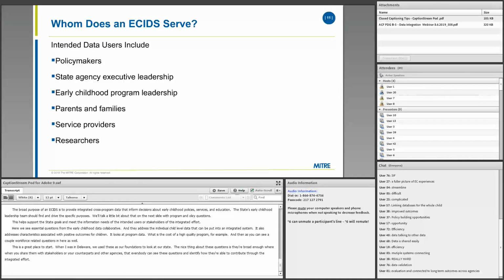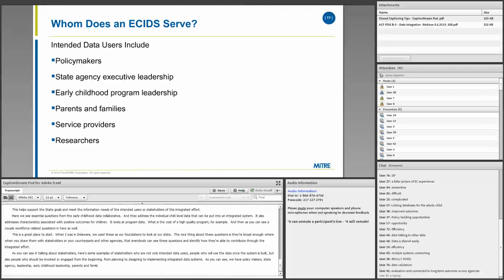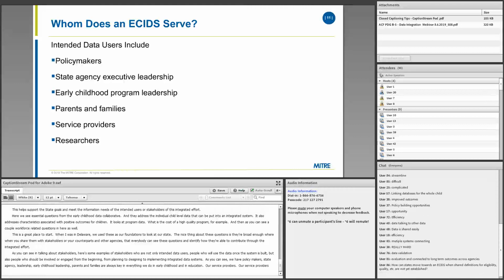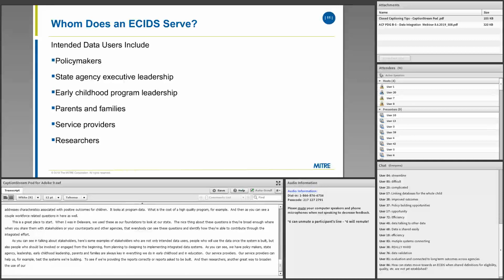As you can see, in talking about stakeholders, here are some examples of stakeholders who are not only intended data users, people who will use the data once the system is built, but also people who should be involved or engaged from the beginning, from planning to designing to implementing this integrated data system. So you can see we have policymakers, state agency leadership, early childhood leadership. Parents and families always key in everything we do in early childhood and in education. Our service providers can help us, for example, test our systems that we're building. Is the system providing the reports correctly, or the reports that were asked to be built? And then researchers, another great way to broaden the use of our data and to encourage people to use our data.